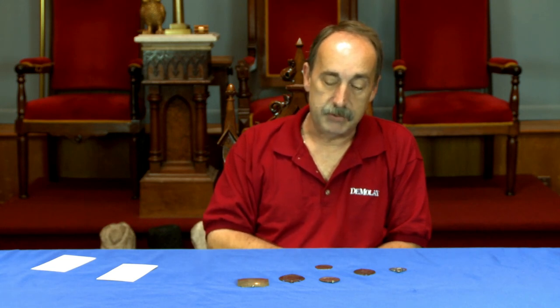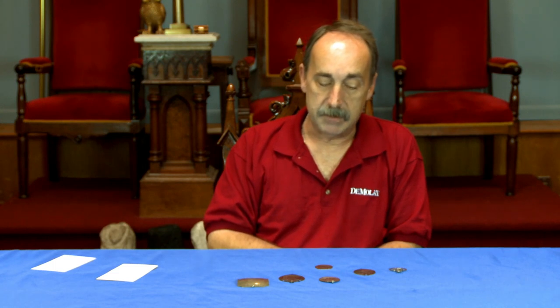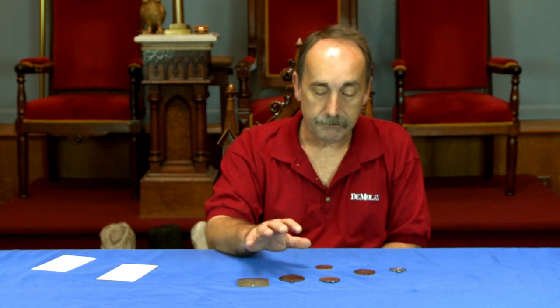Brother Jared did a beautiful piece. I do not know the episode number, but he did a magnificent one, I think about four or five years ago, about a soapstone Mark Master Mason medal made out of soapstone with the individual's mark that is on it. A beautiful piece that he has.